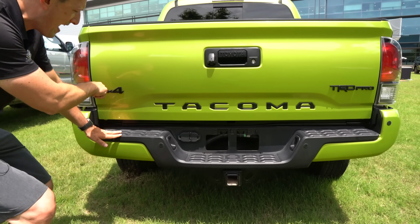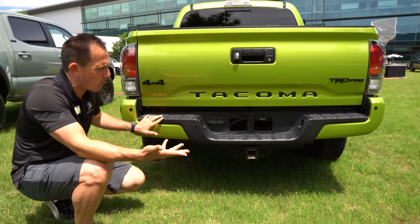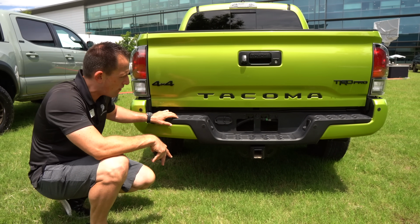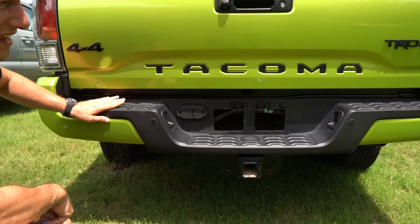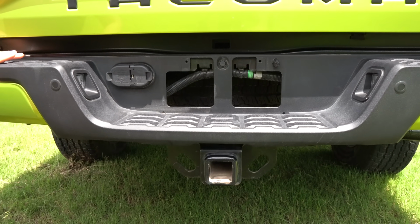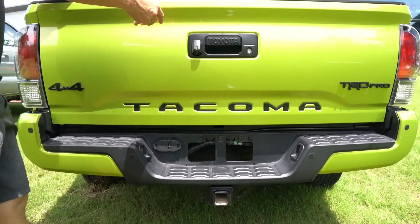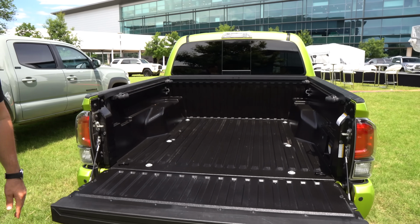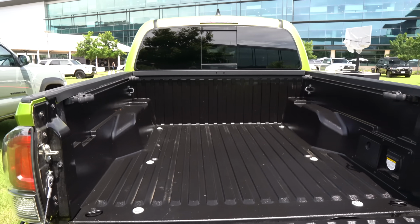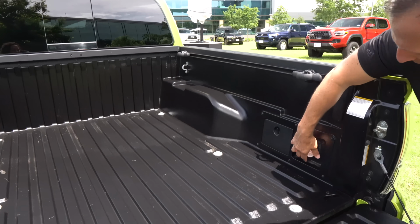And then working our way down, of course, 4x4. That's why you get this truck, is for the 4x4 quality to it. Full towing capability, allow you to use it just for about anything. And of course, the bed. That's what you're gonna use your truck for. Lots of space. On the passenger side, you're gonna notice that you do have your power source back here.